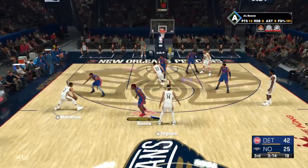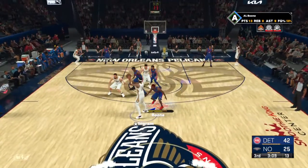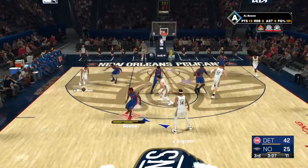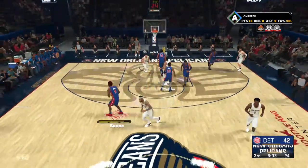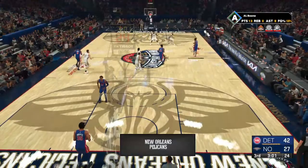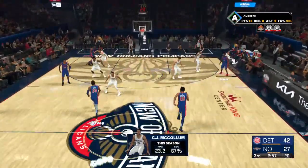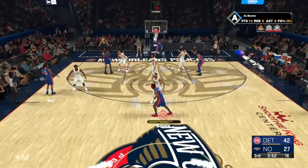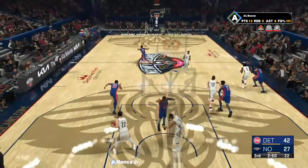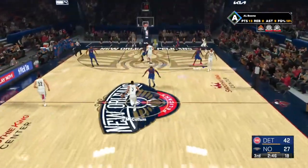McCollum outside. Back to Ingram. McCollum outside. Finds the bottom of the bucket from 13 feet out. 8 points for him. Man, he keeps doing his part. They just haven't been able to get over the hump. Oh, and there's the alley-oop. Oh, a nice defensive play to disrupt the alley-oop. Pelicans trail by 15.